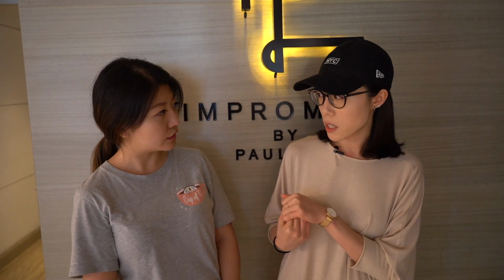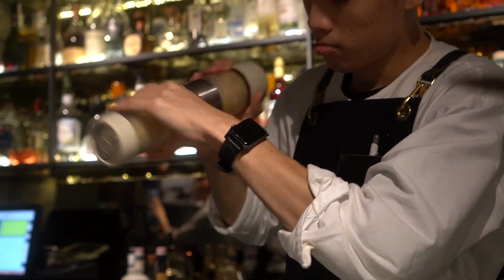They're all set menu. Yeah, and what's special about this place is they actually have a cocktail pairing instead of a wine pairing. Are you ready to eat? I'm ready, so ready. Let's do this. Let's go.